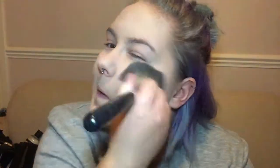And I basically use the big fluffy brush that I used and basically put that everywhere you didn't put the powder. I like to put it a bit down my neck as well because it gives it that little bit of colour that it might need.